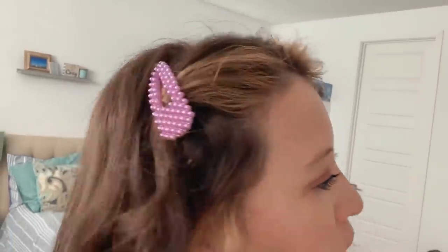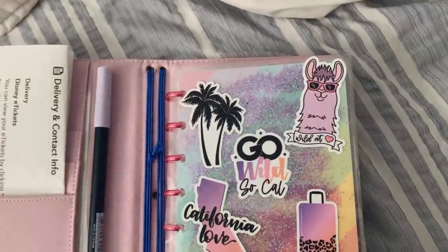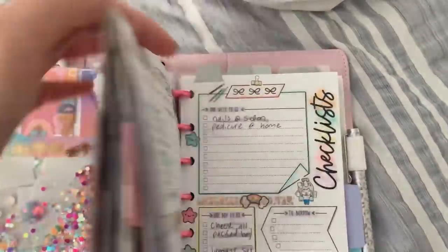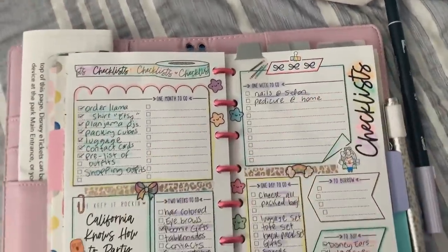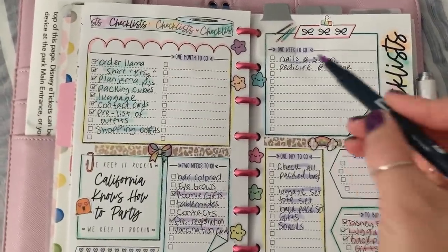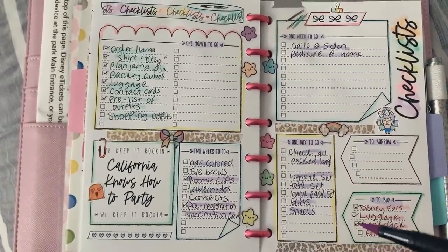Okay, I want to show you guys my hair clip. Isn't it cute? I got it from the Dollar Tree. I'm going to try to check things off. Our ride should be here any minute. And I just want to take the time to do this before we hit the road and, you know, get in the moment. So I did my pedicure at home. Nothing too fancy.